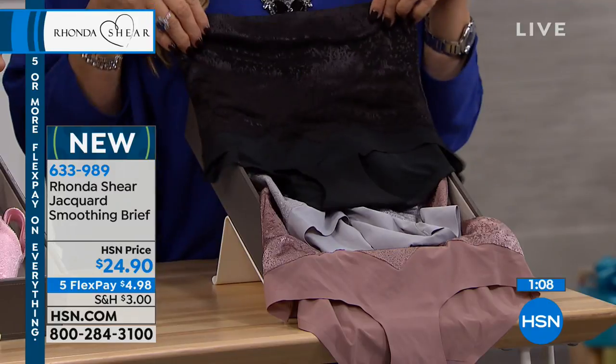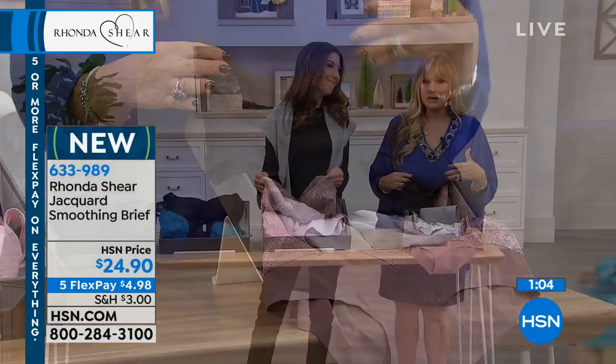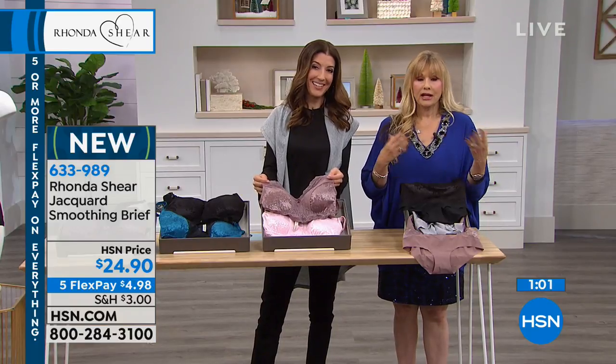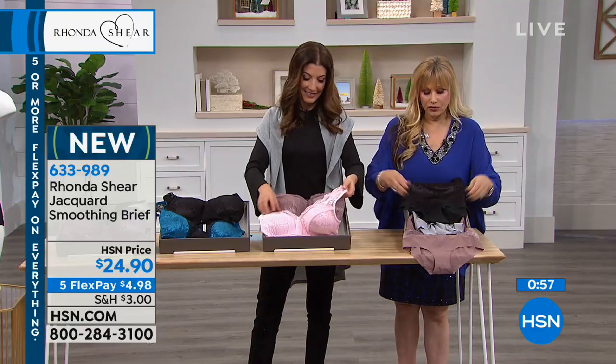I highly recommend if you're looking for a shaping panty, think about if you've got this cool little dress and you want to hold your tummy in, but you can't hold it in all night long because you're enjoying yourself and talking and laughing. Just let the panty do the work for you. You've got this beautiful microfiber.